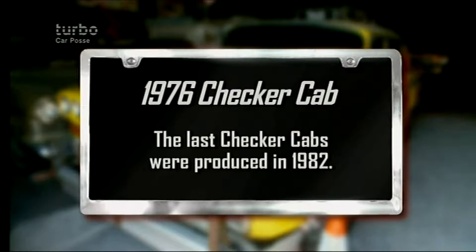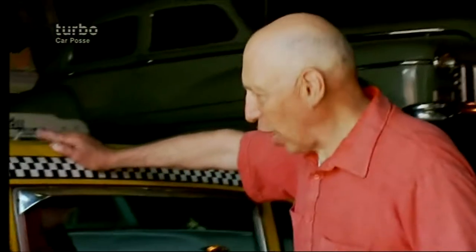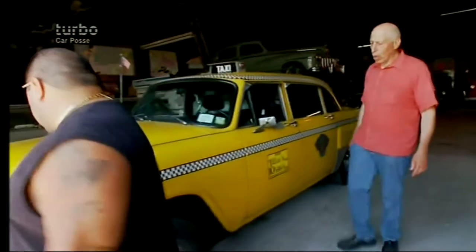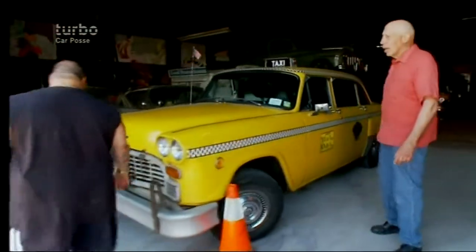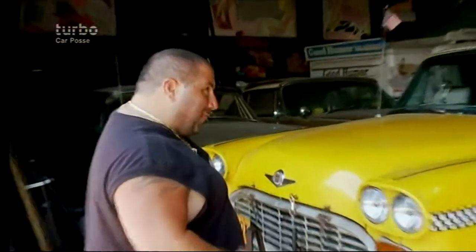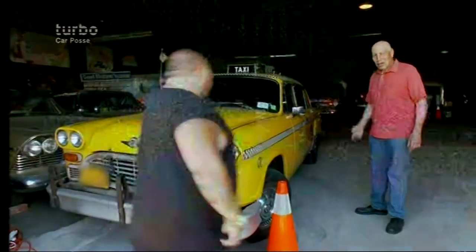This is an actual New York City cab. It's not just a checker that was converted to a cab for movie use. This is just the way the car came off the street. Does it still drive? It drives perfectly. Let's go around the block. We're gonna go for a ride in this? Yeah. Well, I'll set the meter.